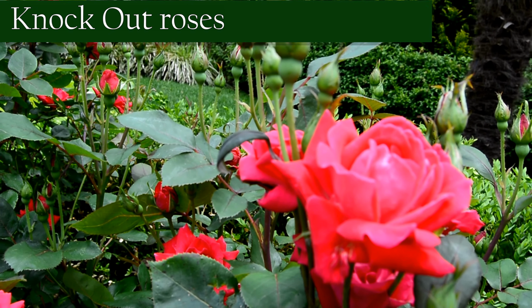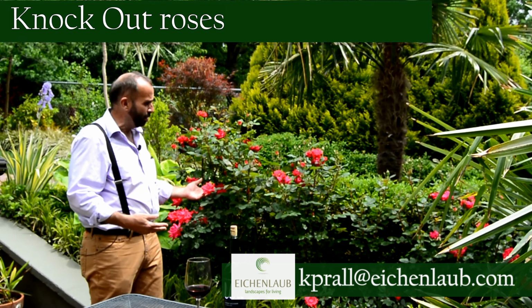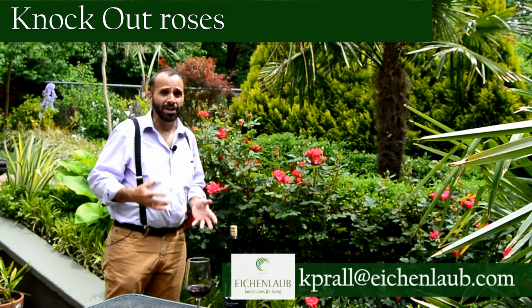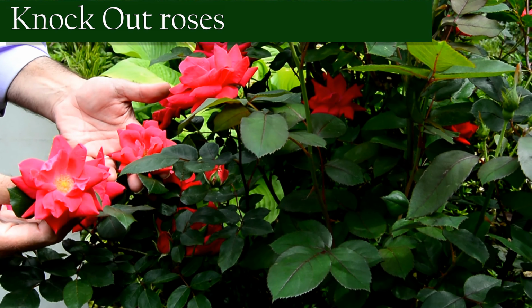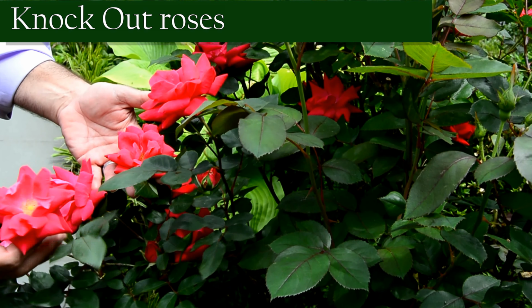I usually see one nice flush of it here in late May, early June. And then if I cut it back after it blooms, it keeps blooming and blooming and blooming. Literally, I've had blooms well into November in a really mild year. This rose is also known for its excellent disease resistance, pretty good resistance to black spot, which is a problem here in our humid climates.